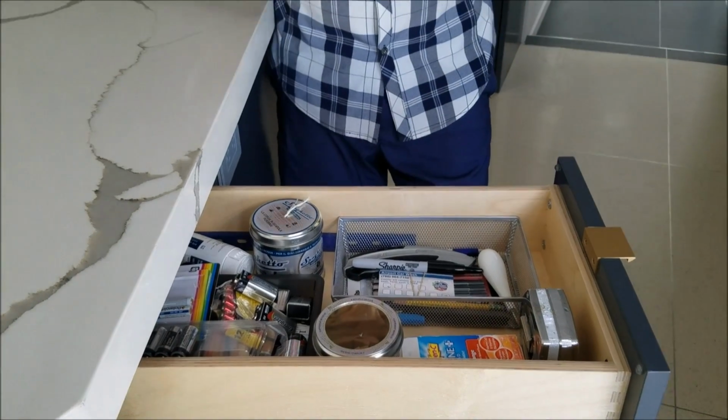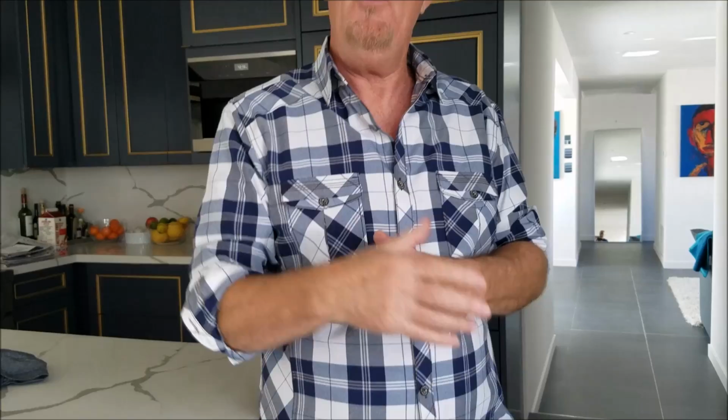Junk drawer today, the 25th day of our 31 days to get organized challenges. And this is one of my favorite challenges because this is an easy victory that I can guarantee you that you can do.